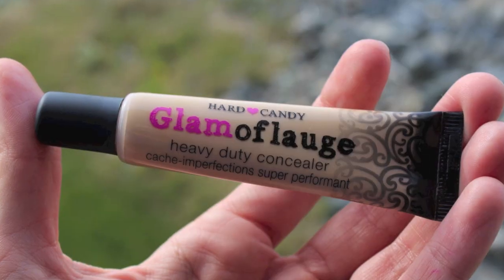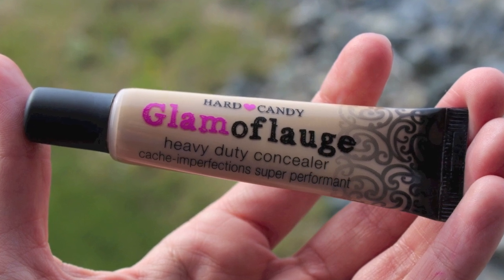The third one I want to mention, and these aren't really in any order, I feel like they each have their own unique purpose. This one is the Hard Candy Glamoflage Concealer. It does say right on the tube here that it is a heavy duty concealer, and that is the truth, sister. I heard about this one from Andrea Matalano. I really hope I didn't butcher her name, but I will put her channel below. She's fabulous. If you have not seen her, I'm sure most of you have, but she is awesome. And she was using this, and it just looked so flawless when she used it.